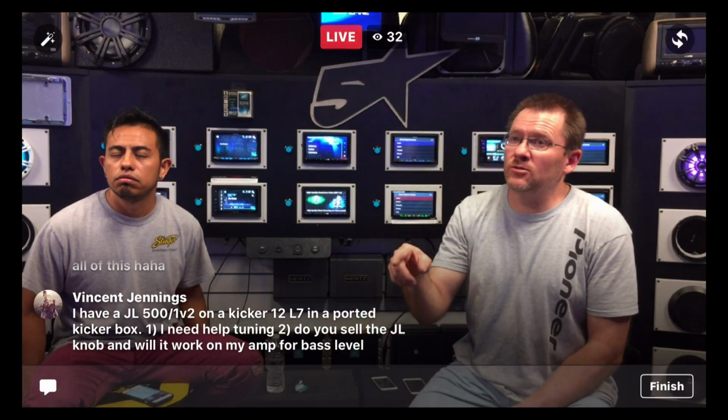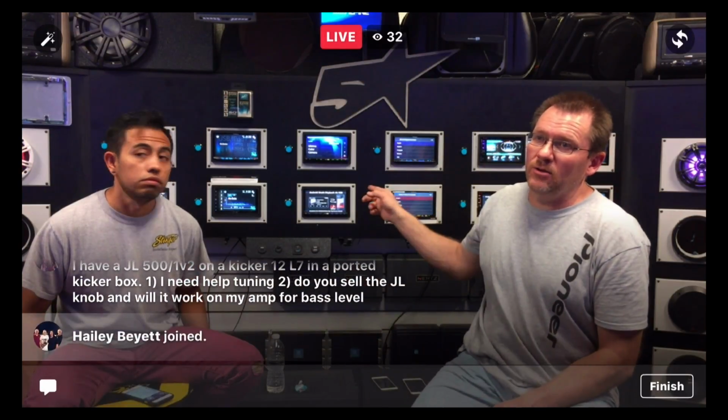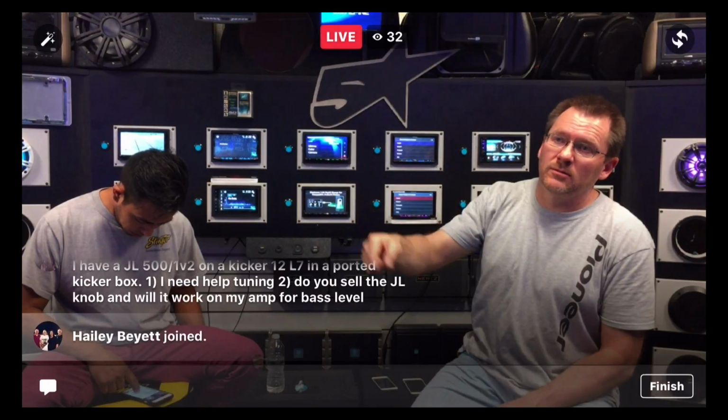You still need to use the high pass crossover in the radio to stop the bass from getting to the midrange. Okay, so that's what that will do.